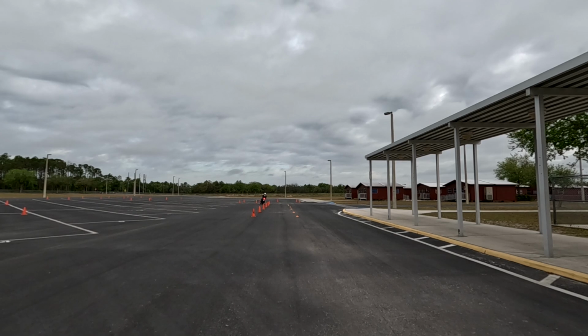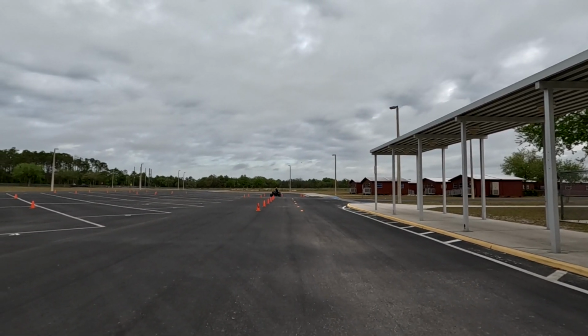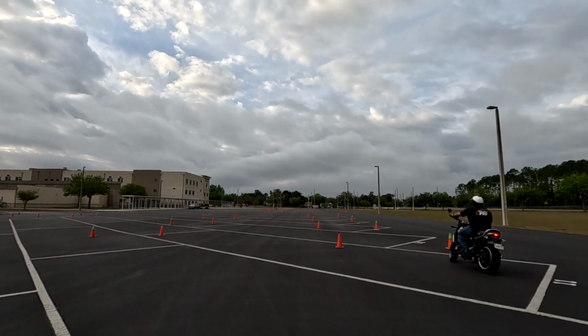The taller cones are just an optical illusion because it's the same.